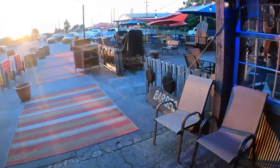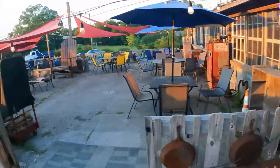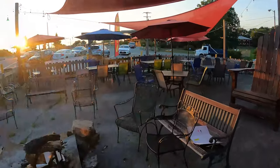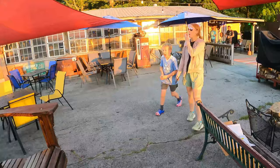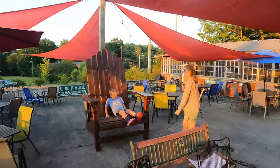Uh-oh, I got trapped in here. We got to open that door there. All right, you come outside. You get a good look at the Barbecue Patio Grill. That's kind of neat. JT, come check out this chair. Pretty cool. I bet this is a great place to come if you've got a lot of people and just want to enjoy the outside. You want to get in the chair, buddy? Yeah, pretty cool.